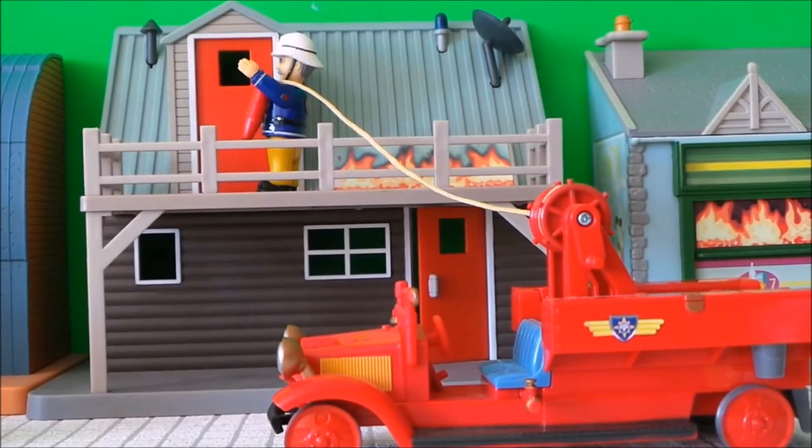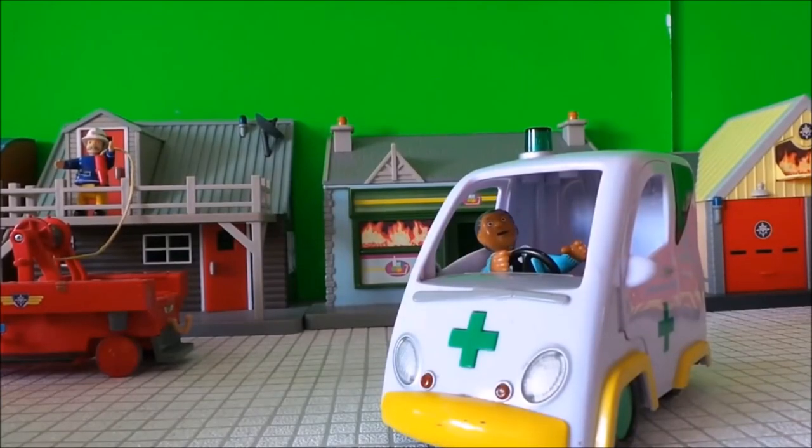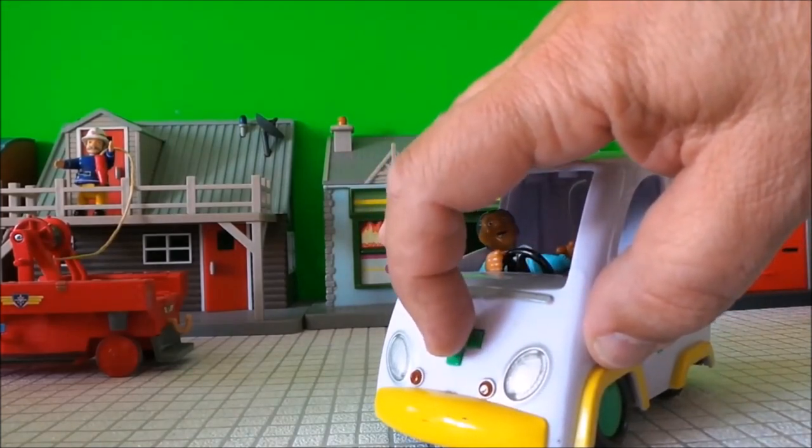Here, with the help of Bessie, Station Officer Steel is dealing with the next fire. Thank goodness, he says, as that fire is extinguished as well. Bessie may be old, but she's still brilliant. With no one injured and no casualties, the ambulance moves out of the way so Fireman Sam can deal with the shop fire.